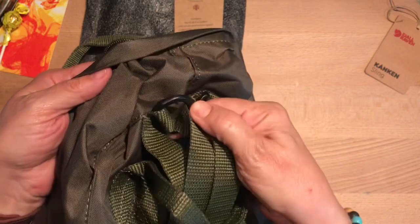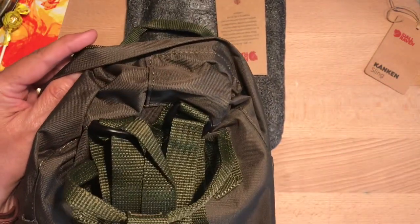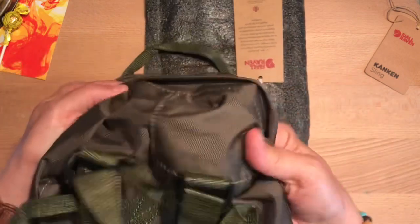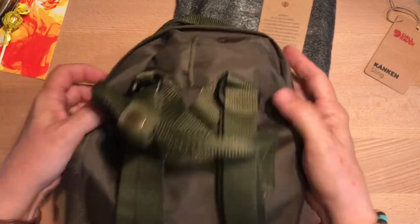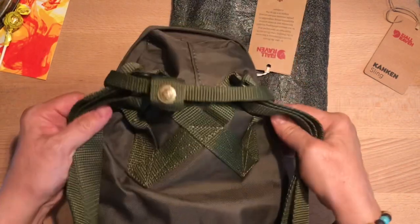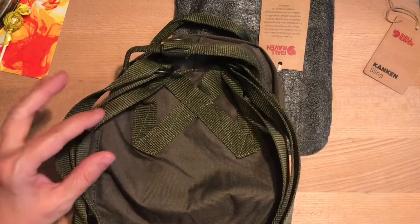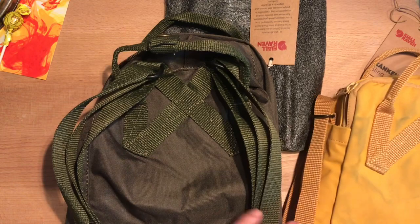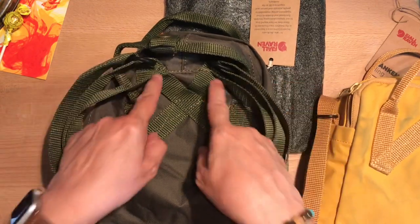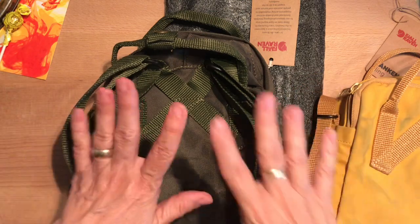It's plastic. So maybe it's like that on the backpacks. I do not have a Kanken backpack. I just have the sling, but kind of makes you wonder. And if you have, let me know. So this is sewn similarly. But so that's different there already. But again, because of the style, I can't speak to that.